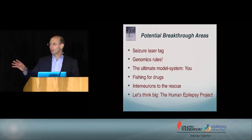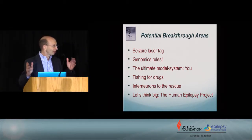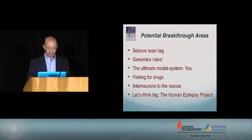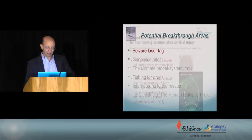My apologies to the bench scientists in the room, as well as the pure lay audience. I've done my best to try to come up with something of a balance to make each of these topics understandable to some degree. Okay? You can tell me if that works in a moment. Okay, so let's talk about Seizure Laser Tag.